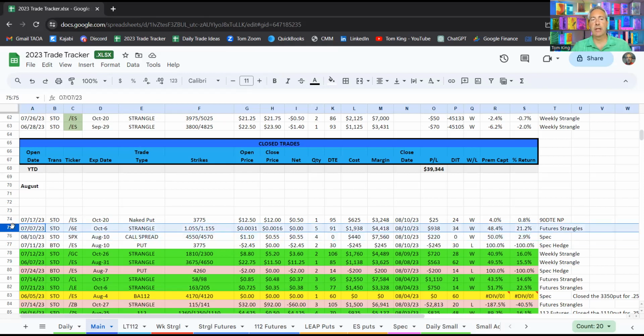Then we had a strangle on the Euro futures come off today. $938 winner, 21.2% return on capital, closed it at roughly 50%, closed at 48.4 today. So that closed automatically. And then I did take off a naked put in ES for a fractional winner, $25 winner today, 4% premium capture, just about 1% return on capital in 24 days.